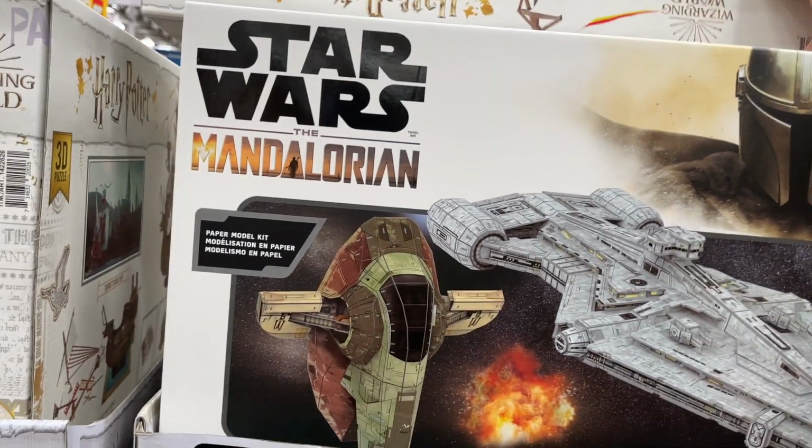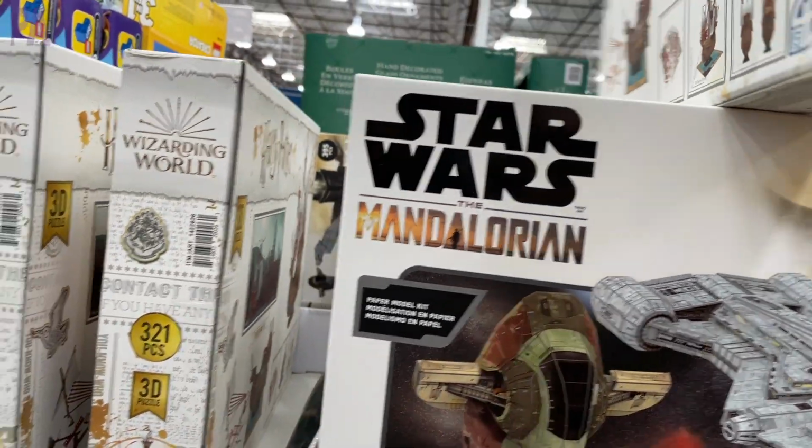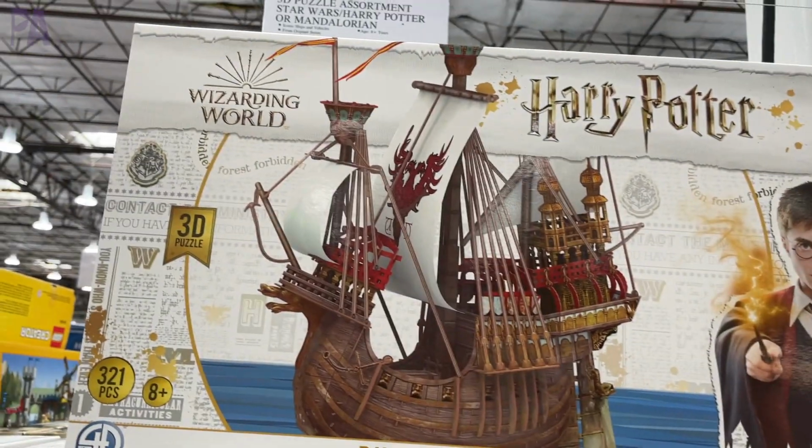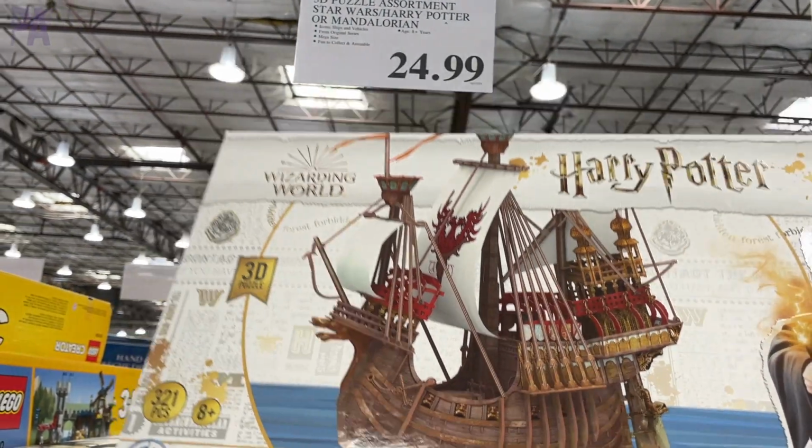They are 3D puzzles. We have a Harry Potter one and a Star Wars one. Pretty cool and a really great price on these. It's only $24.99 for either of the themes.